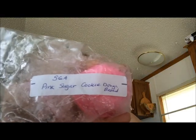So that was good. The next thing I got, which was totally my bad, when I wrote it down, I wrote the wrong vendor, and then I posted it in that vendor's group, and I was like, I'm such an idiot. I didn't realize what I had done. I wrote down pink zucchini bread. It wasn't that at all. It was from Sassy Girl again, and it was pink sugar cookie dough bread, which is something I like to try from every vendor.